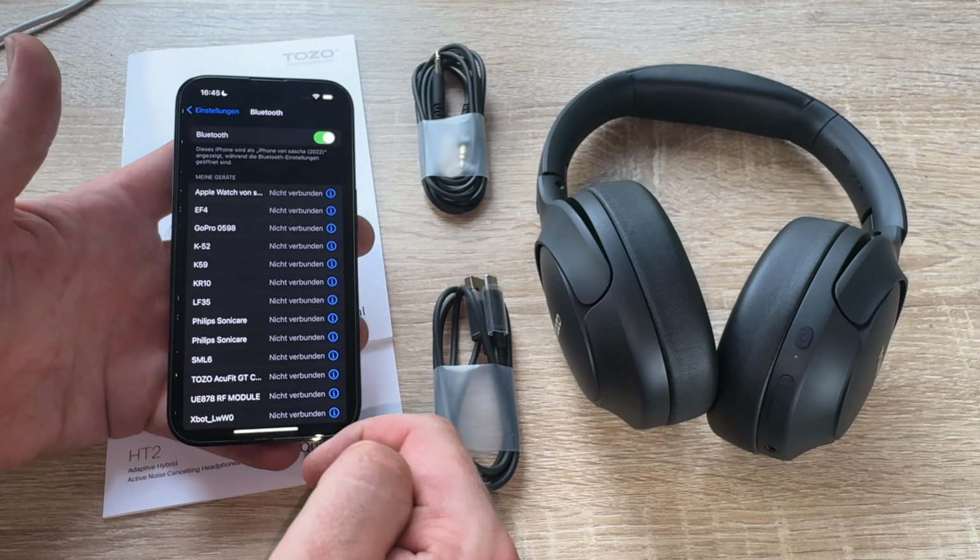Equipped with dual 40mm drivers, the TOZO HT2 brings us superior high-resolution audio sound with a well-balanced deep bass. This makes us have a better listening experience, of course. Plus, it breaks the single connection method. Support both wireless and wired connection. When with wired connection, the custom oversized 40mm dynamic drivers produce high resolution sound for extraordinary clarity and, of course, details.